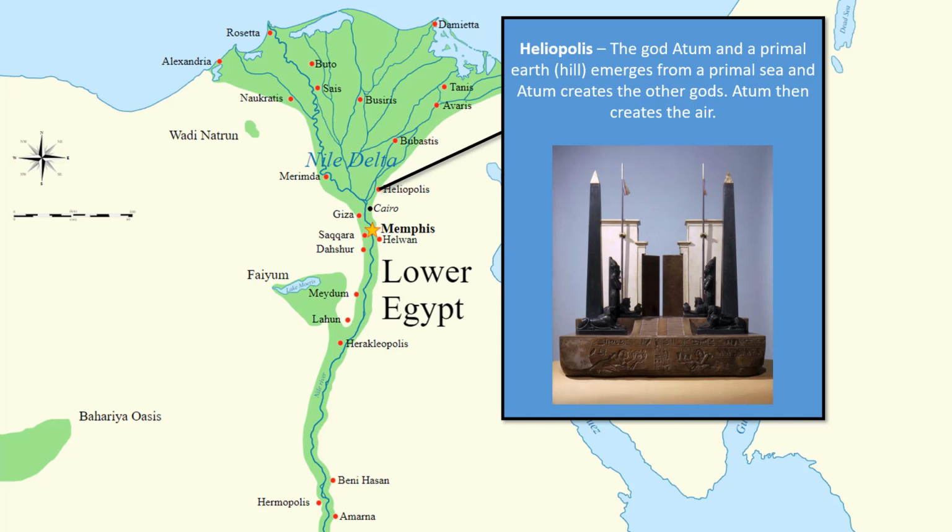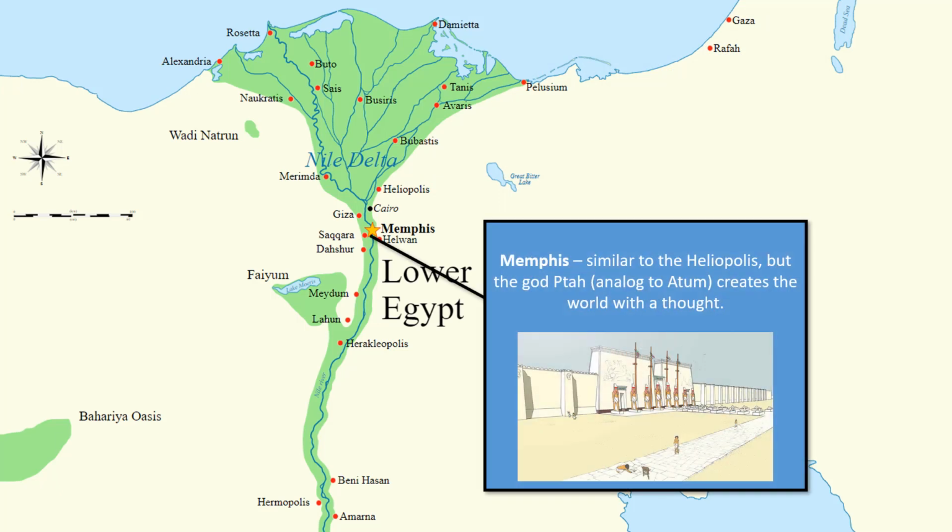The second finding that they have in Egypt was from Memphis, and Memphis was a very important city in Egypt, and it's very similar to the Heliopolis myth, but the difference is that the god is named Ptah. He's really an analog to Atum, and what Ptah does is he creates the world by a thought, while Atum really did a physical bodily act to bring about the world. Ptah does it by thought. Now, the similarity here with the Genesis account is that in Genesis we see God bringing about the world and all that's in it by speaking it into existence. It's a speech act that God has, while Ptah does it with a thought. This is significant because it's more closely analogous to what we see in Genesis.